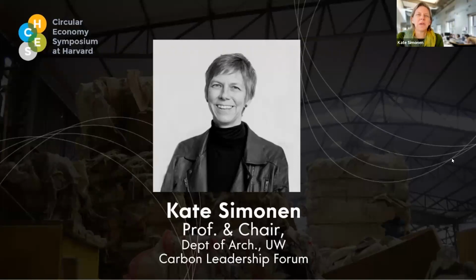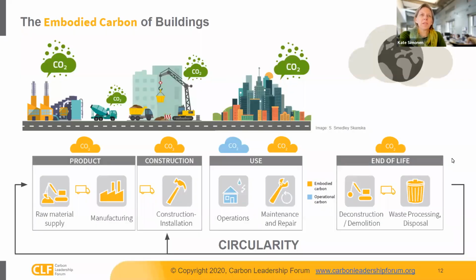Great, thank you. So as mentioned, I head up the Carbon Leadership Forum, and the Carbon Leadership Forum's goal is to help eliminate embodied carbon in buildings and infrastructure, inspiring innovation and spurring change through collective action. So we're using life cycle assessment as both a method of thinking and a method of analysis to look at the total life cycle impacts from origin to end of life, and ideally circularity or cradle to grave or cradle to cradle across the life of a building.